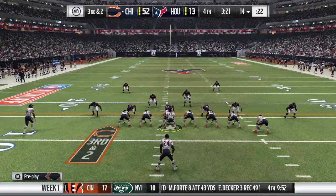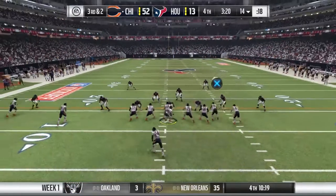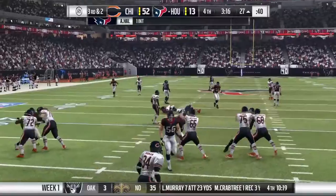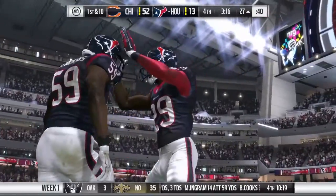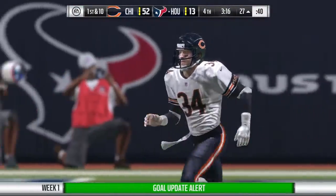Green 39! Green 39! Right here. They'll go to the air here on 3rd and 2. Deep drop. Looking for Jeffrey, and it's intercepted. Picked off by Andre Howe. And they're going to set up shop at the 27-yard line. Now they get a 4th quarter pick. A little something to hang their hat on, I guess.